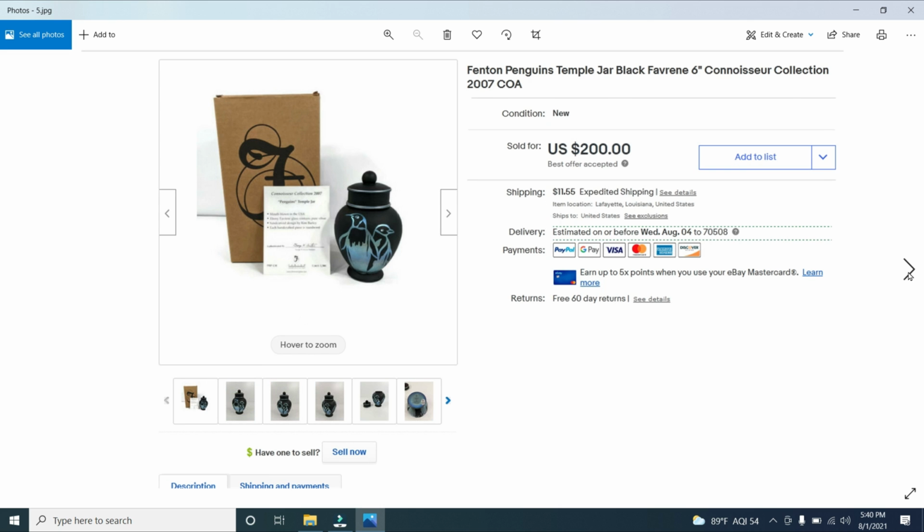Next, I sold this Fenton piece for $200. Now, this is a piece that I didn't pay anything for. I went to a garage sale, and a lady probably had about 100 pieces of Fenton. I asked to buy all of them from her, and she did not want to do that, but we talked for a while, and she decided to start letting me sell these.